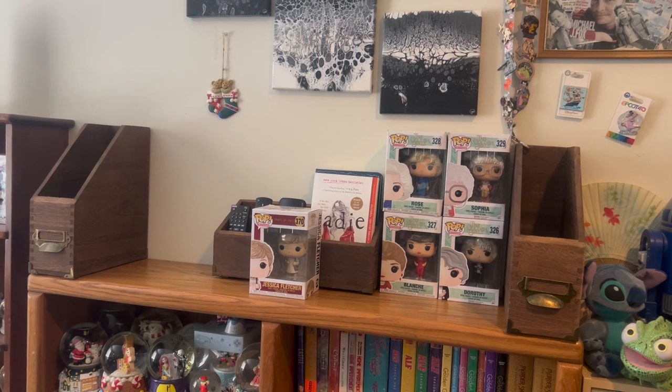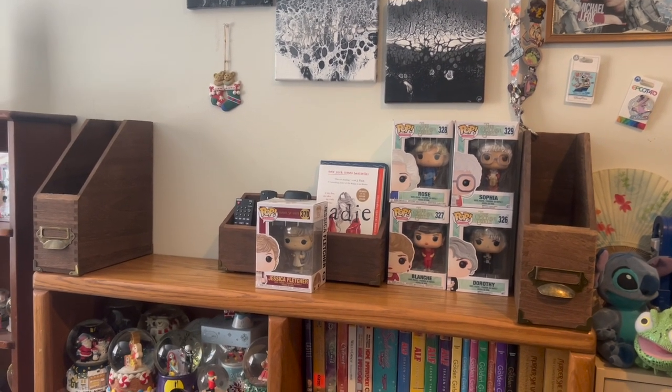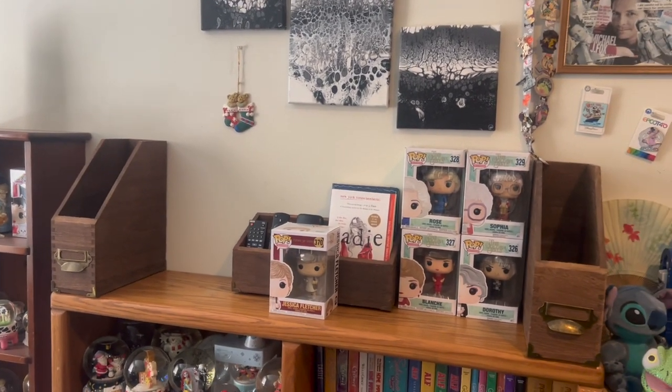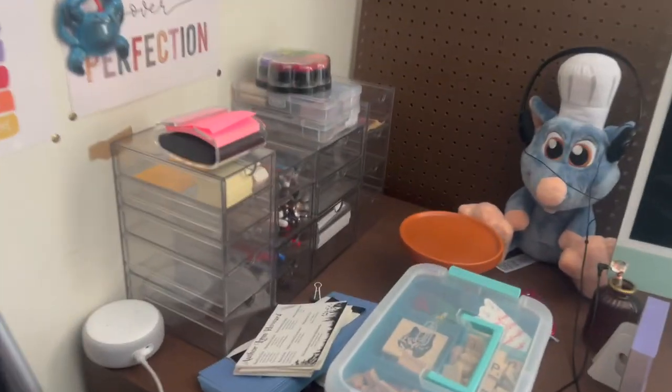So, we have the headboard started. We put some of our Funko Pops up there. Current read, there's a journal behind that, and then TV remotes and glasses cases and stuff like that I need before bed. And then we cleaned off part of this and started filling the drawers.